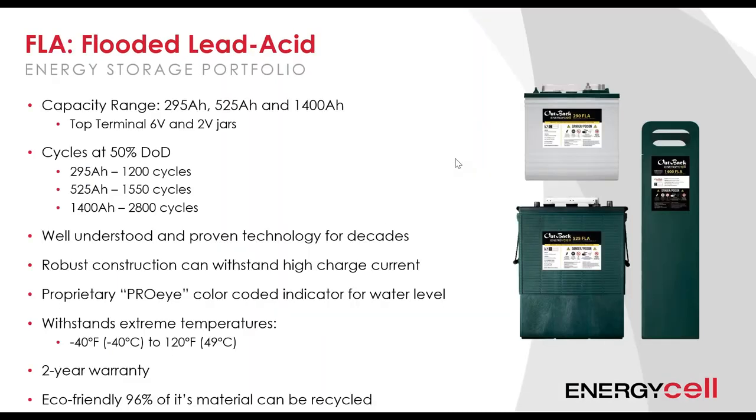Okay, we're moving on to the FLA batteries. These are the flooded lead acid batteries that we've sold for some time, and it's been very popular in areas in Latin America, Alaska, and down in Hawaii. These are considered to be very economical but robust batteries. Folks like to be hands-on. They're old school. They like to stick with a battery technology that has been proven and worked for them for 20+ years. Then this is the way to go.